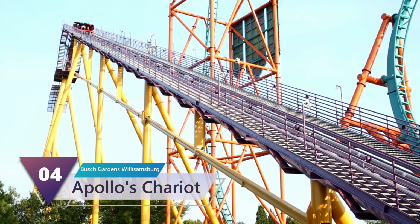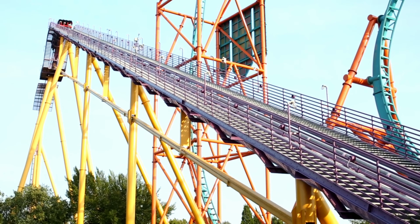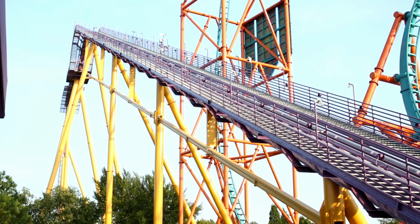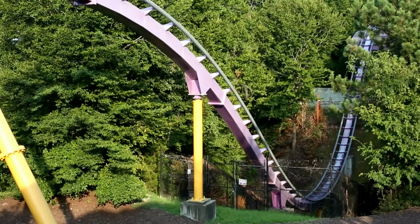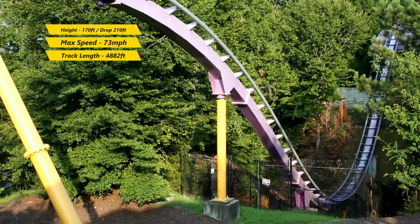Number 4. Apollo's Chariot, Busch Gardens, Williamsburg. As far as I'm concerned, the original B&M Hyper did everything right. The first drop is excellent in the back row, delivering some amazing airtime. In fact, every airtime hill will have you flying out of your seat. The layout is simple, though still incorporating the terrain in unique ways. The ride only stands 170 feet, but pulls off a 210-foot plunge.